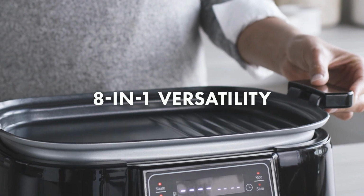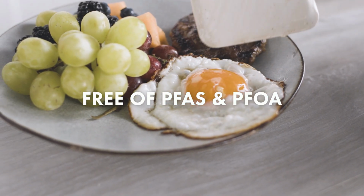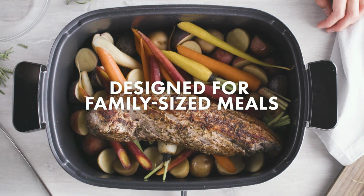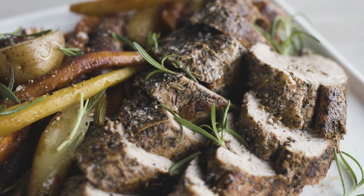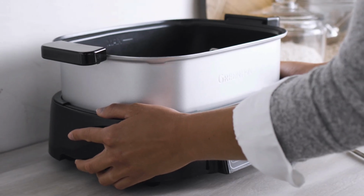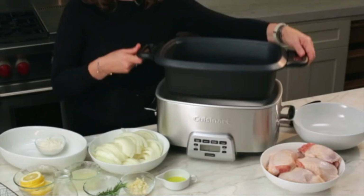Its Thermolon Volt ceramic nonstick coating is free of PFAS, PFOA, lead, and cadmium, ensuring safe and healthy cooking. The programmable digital display allows precise time and temperature control for consistent results. The glass lid lets you monitor your cooking without releasing heat, while the removable inner pot is dishwasher safe for easy cleanup. This slow cooker combines modern technology with convenience, making it an essential tool for busy kitchens.